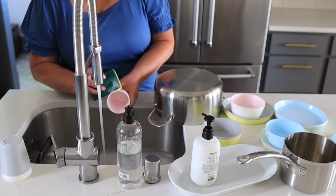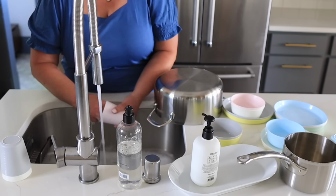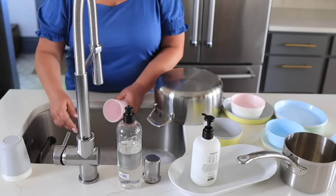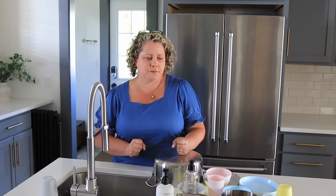But if I deal with the visible stuff first, then whatever I get done, the space looks better, and I'm inspired to keep decluttering again in the future. Now, here's the bad news and the good news. The bad news is that if my kitchen is completely out of control, it might take me a really long time to do my dishes.